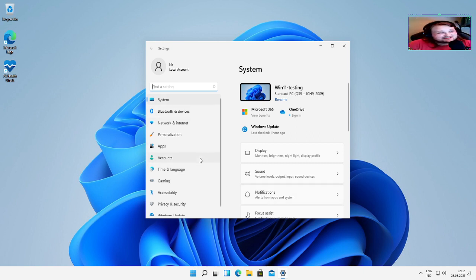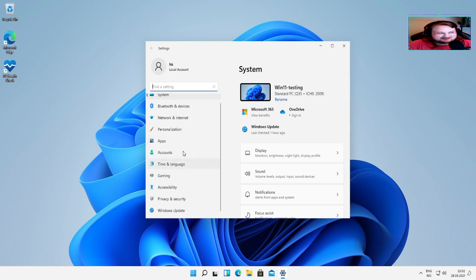Hey, look, it's the KDE system settings. I'm honestly not joking. Yes, this is Windows 11. I am honestly not joking. This is the KDE system settings. Like, holy shit.